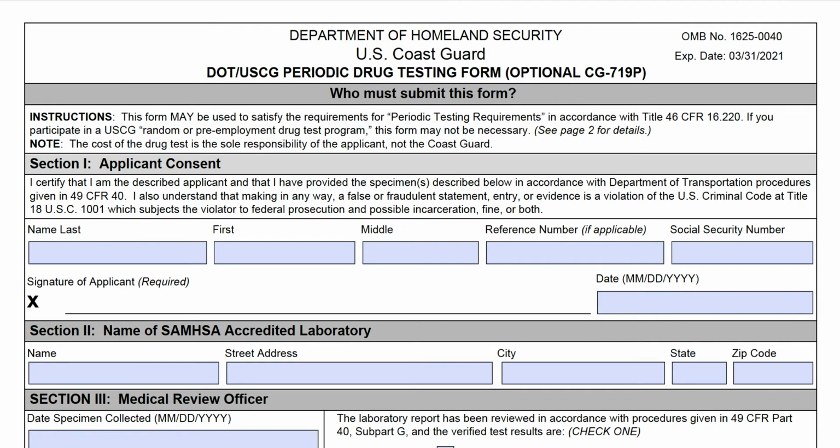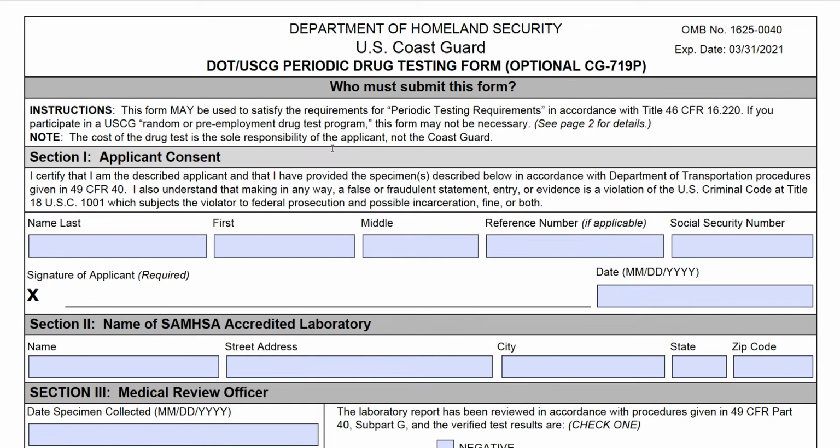Your third option is pre-employment testing. So an original dated letter by a maritime employer stating that you have had a drug test and you've not failed it and you've been subject to the testing within the past 185 days. So this form is sometimes not necessary, but we'll go through it all.